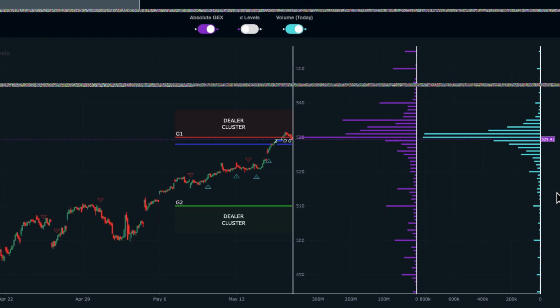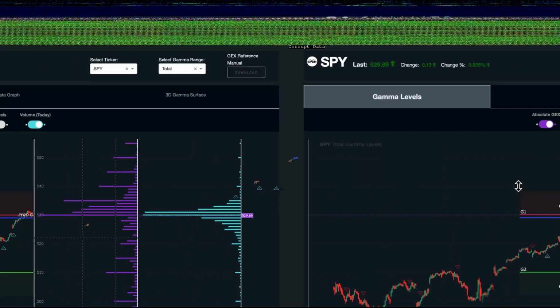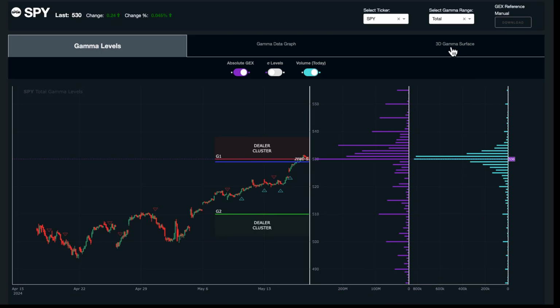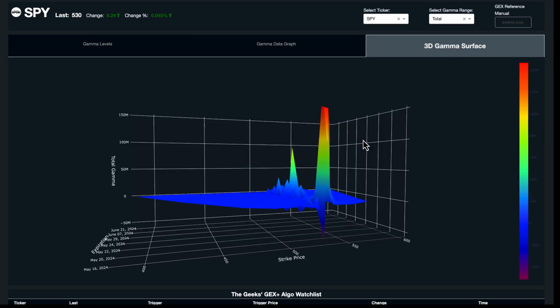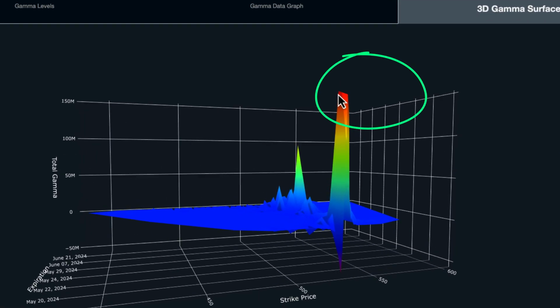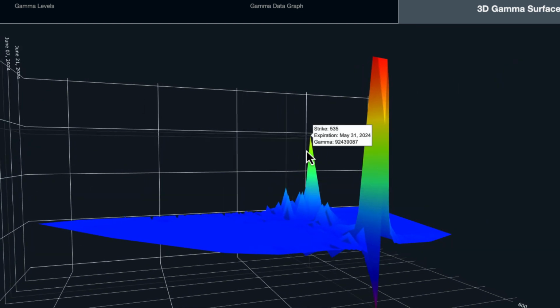But let's say we have a longer term horizon and we want to put on a position going out into the next month. Well, we could come over here to our 3D gamma surface. Here's the expiration that expires today and tomorrow. You can see it's mostly focused at this 530 strike. But if we just come forward in time, this is showing us how the options chain looks going into the future. We can see there's another large gamma exposure concentration at the 535 strike, and this is at the end of May 31st expiration.